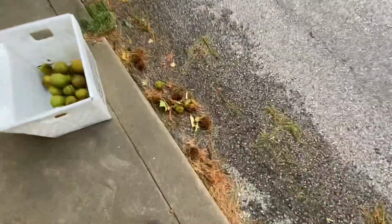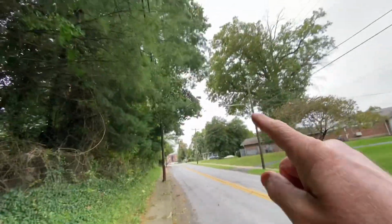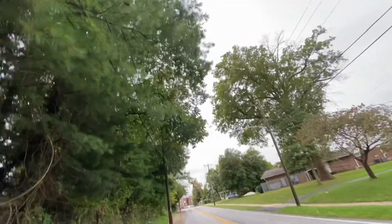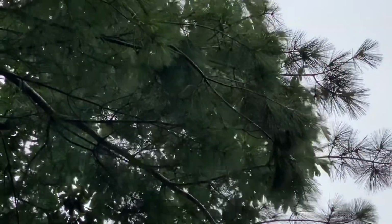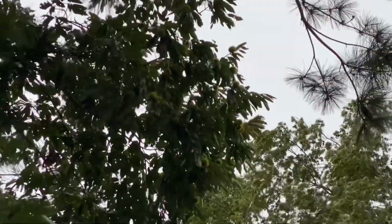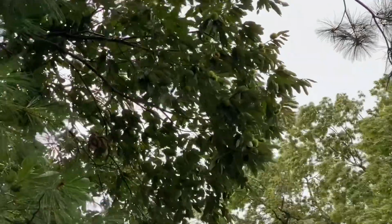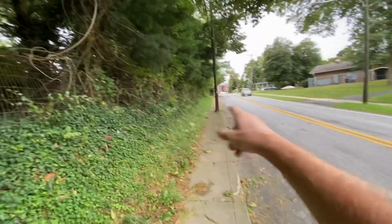All right, I'm here on the side of the road. You can see the ones that are split open, the squirrels already got. The cars are running them over, but here's the tree right here. It's really windy today, so they're falling off, which is perfect. Let me see if I can show you the burrs on there. Can you see the burrs on there? There you go. You can see the burrs on the tree right there hanging over the road out of this overgrown area, and they're falling right here.